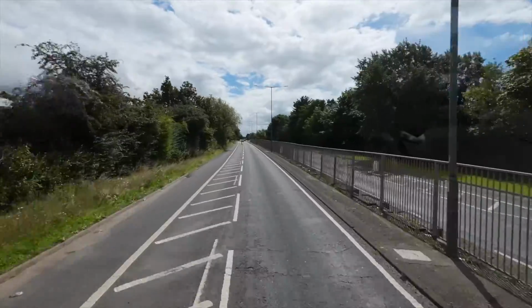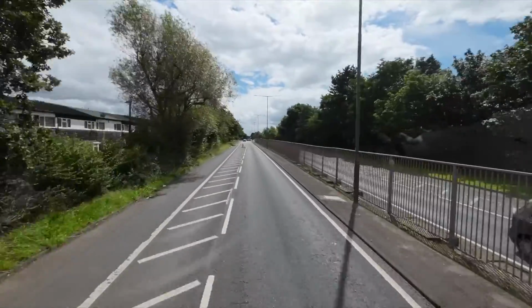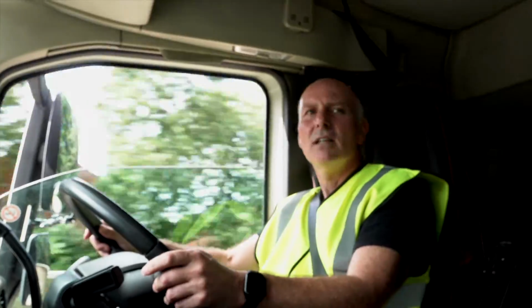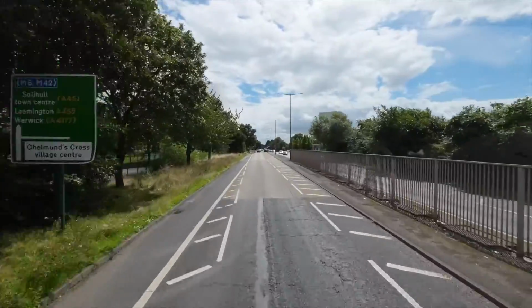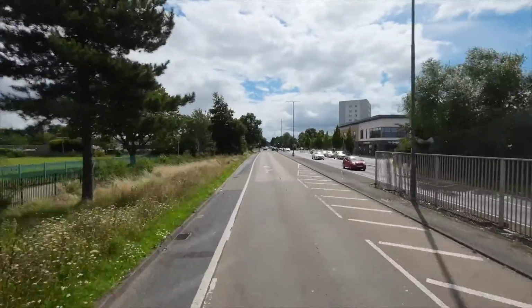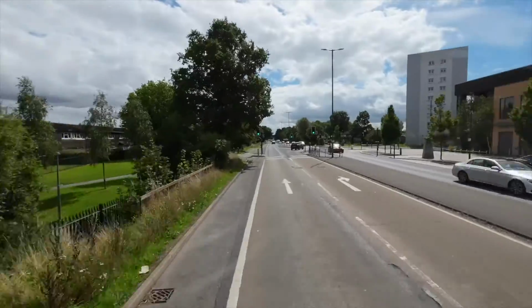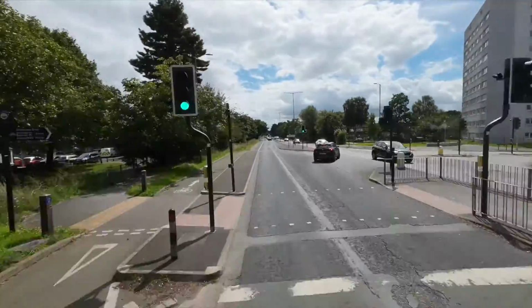Now, up ahead, stale green light. So check the mirrors. Ease off the gas. Traffic's building a little bit as well. So I'm now off the gas. I'm going to cover the brake. I'm not braking yet, but if them lights should start to change, then I would be able to brake. They haven't stayed green. Check the mirrors.